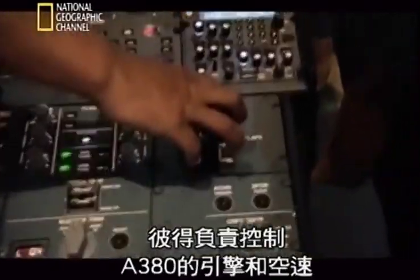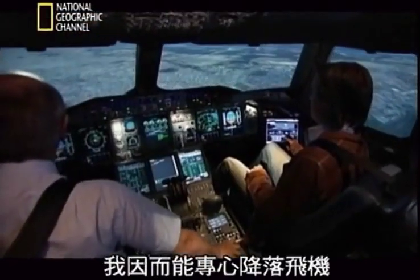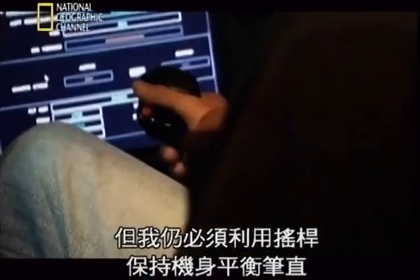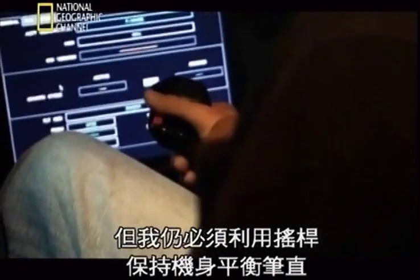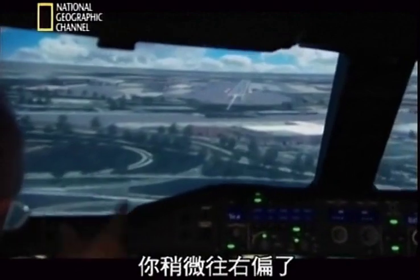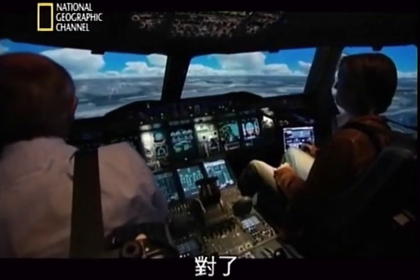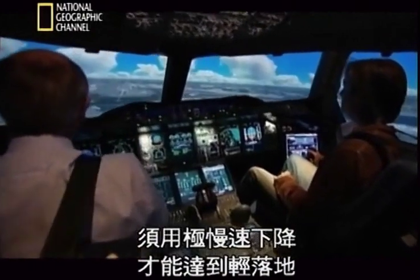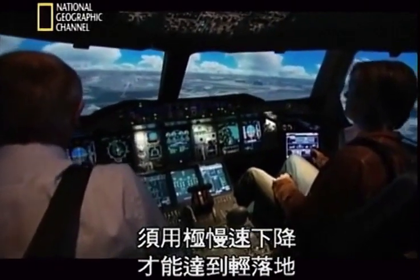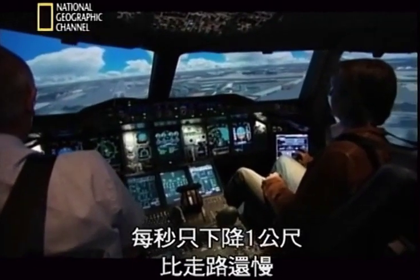Sorry. Peter's controlling the engines and the A380's airspeed, giving me less to think about. But I must still use the joystick to keep the plane level and straight before the final approach. You're a bit to the right, actually, so you want to come to the left a bit. Oh, right. That's it. A normal soft landing requires an incredibly slow rate of descent. Just 1 meter per second, slower than walking speed.